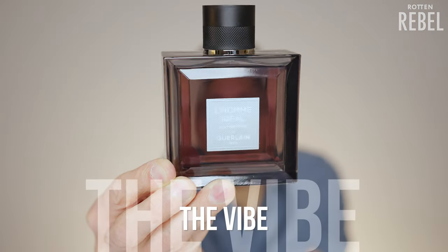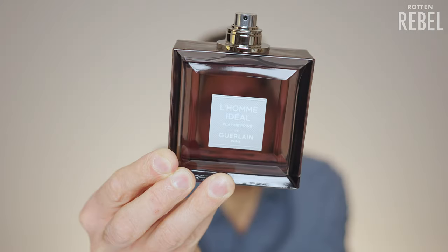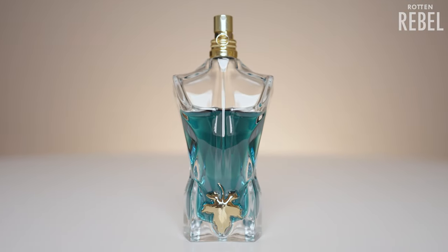So how do I feel when I wear Platine Privé? Having so many fantastic scent memories with the cologne, so many smiles and good moments with this one on, this just makes me smile. I can't wait to use this in warmer weather. This gives me summer vibes for sure, but a slightly different kind of summer vibe if I compare it to other summer vibe scents like Le Beau.